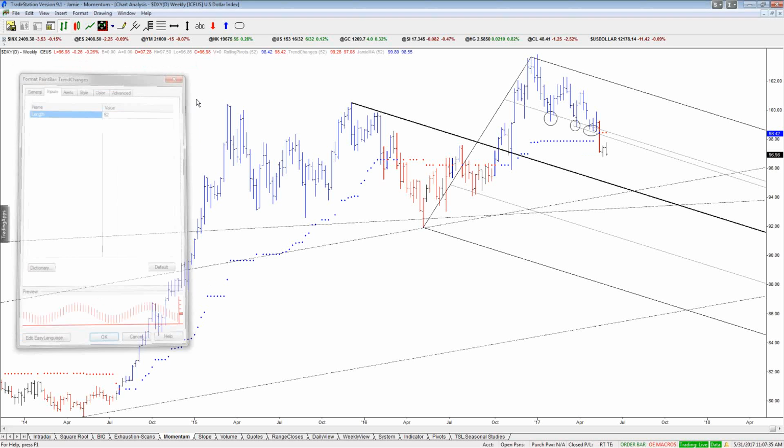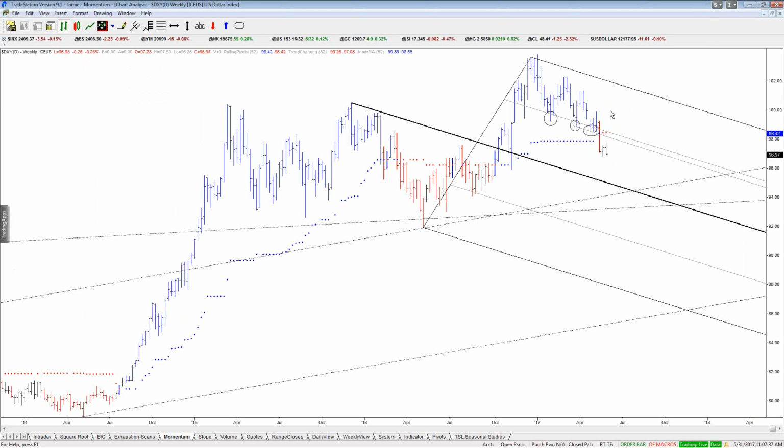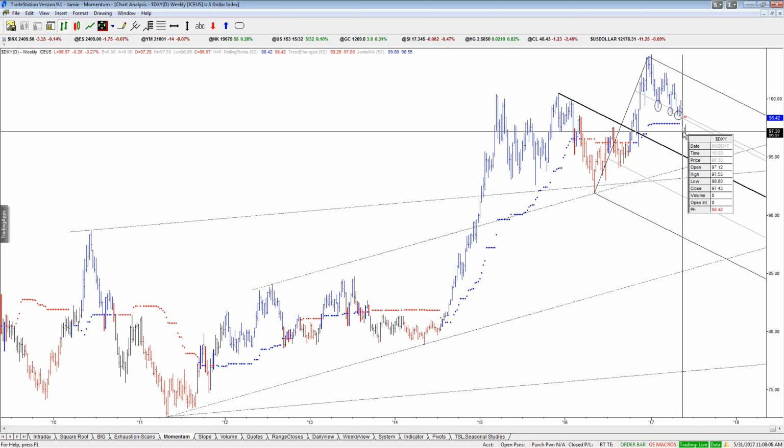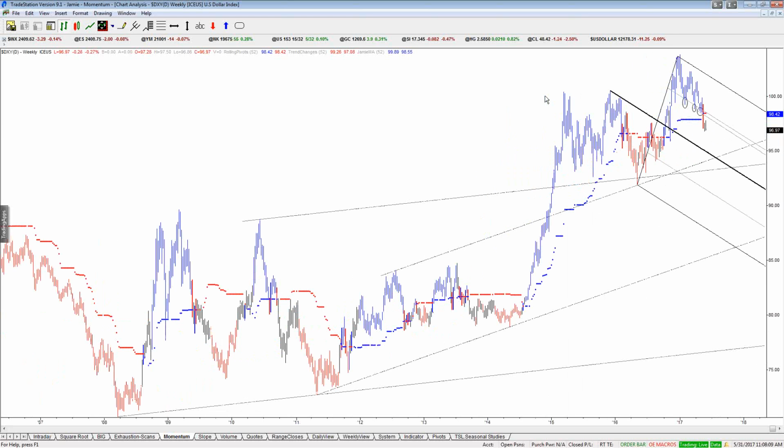52 weeks, and we get the trend change, which again is a pretty important deal, because we've gone through a period of several years where we have had these false trend changes, if you will, right? And similar to back here, of course, that was before this huge rally in the dollar. And we've had 1, 2, 3, 4, 5, 6 trend changes before this 7th one here over the last couple of years.